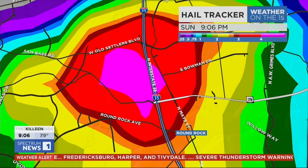Stay away from the windows. Don't let anybody go outside. If there's hail this size coming down, there's no chance of saving anything that might be damaged now. And so you get out in it, and you could certainly be seriously injured. In fact, around the world, there are a number of hail deaths every year by people who get caught in these very large hailstones.